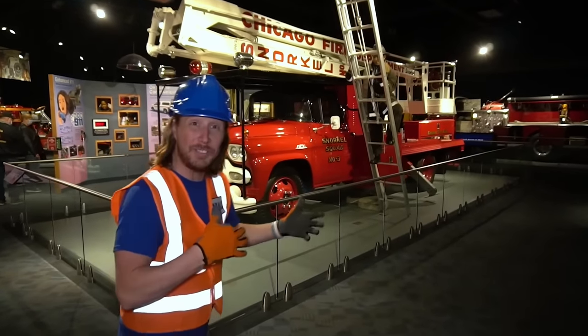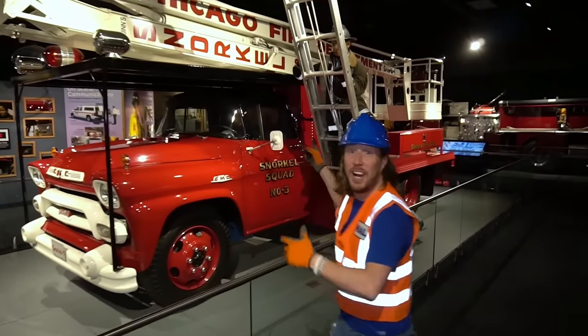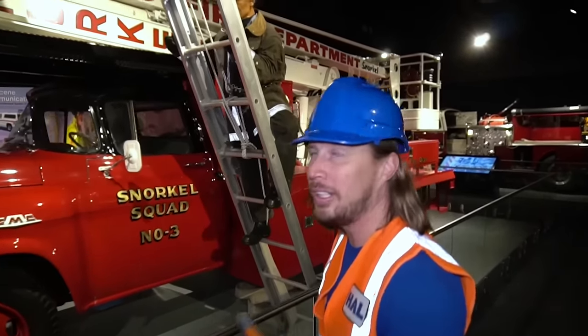Oh, cool. Look at this fire truck, come here. Oh, and look at this firefighter. I wonder if he's got anything important to say. Let's see.